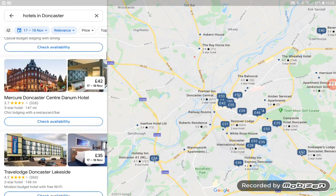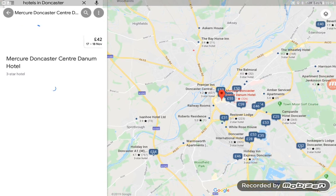Let's take a look at the Mercure Doncaster Centre Danum Hotel, £42.